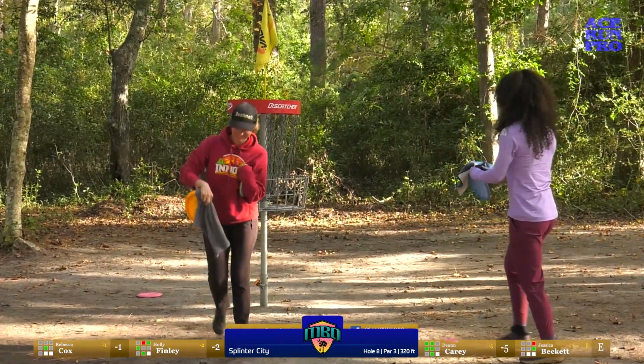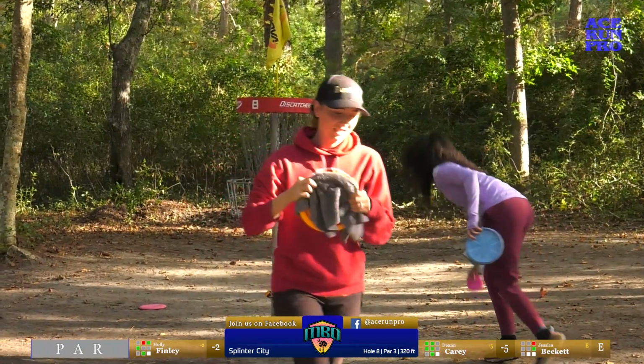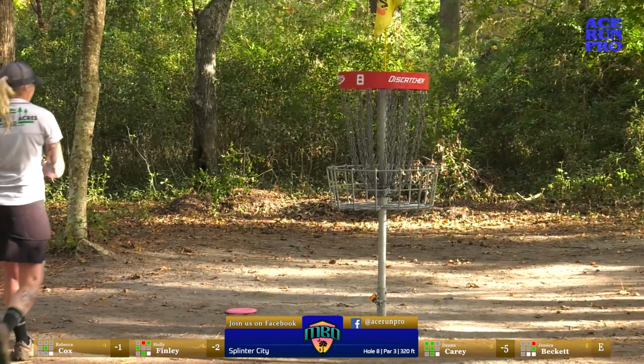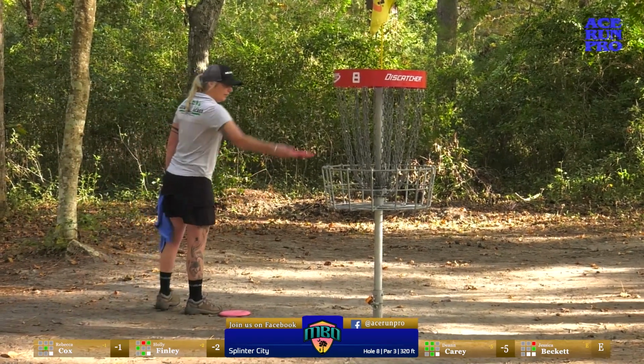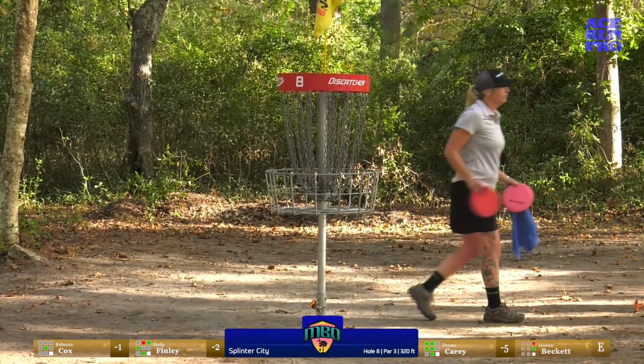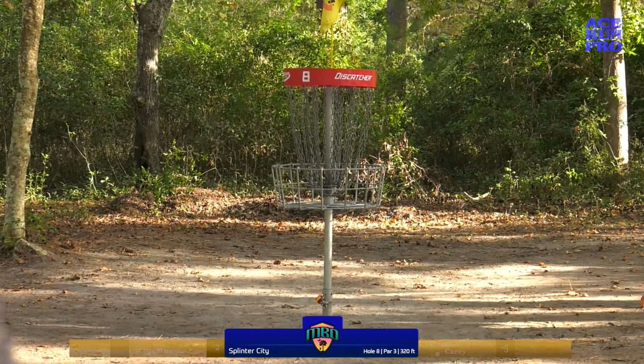Rebecca Cox steps in, looking to clean up her par, as does Jessica Beckett. So two birdies and two pars. Everybody getting strokes on the field. This played above par at 3.14. Only three birdies on the day. We saw two of them.